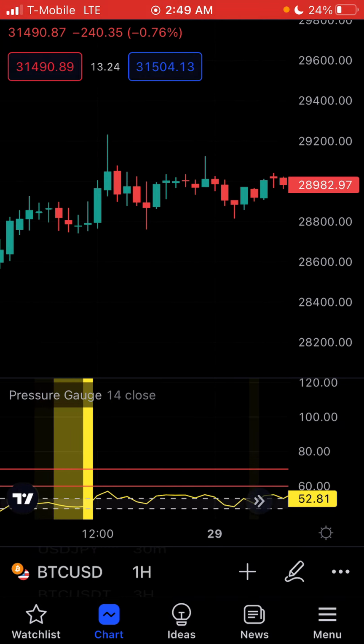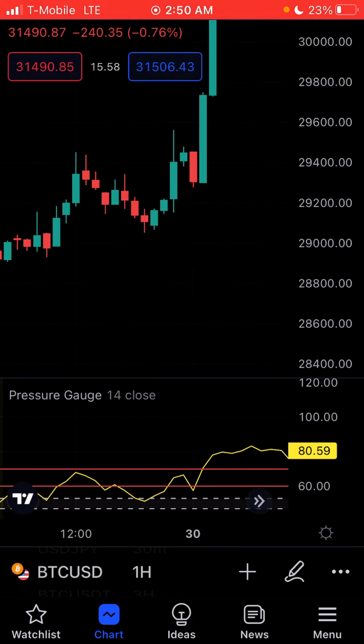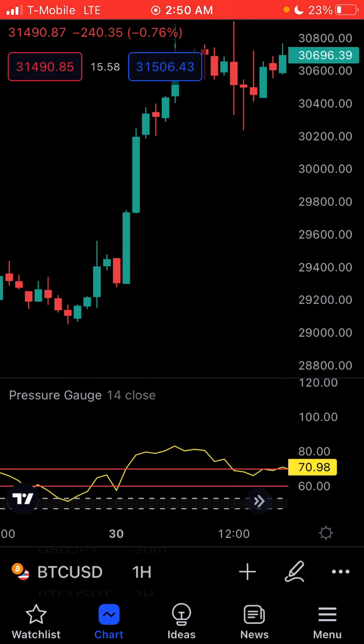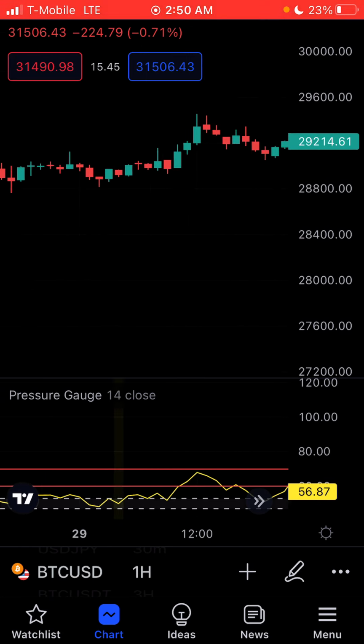So what you can do is look out for these pressure gauges, and then you could come in at those moments. Hold on to your crypto, and when you find pressure gauges, that's when you buy, because then it'll start going up or down. But pressure gauges can also go down, so you've got to keep that in mind.